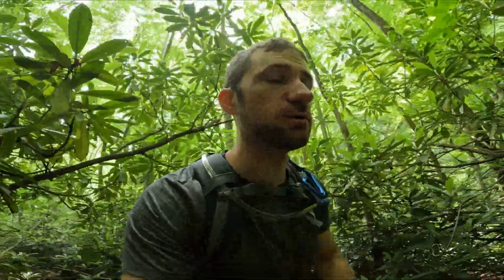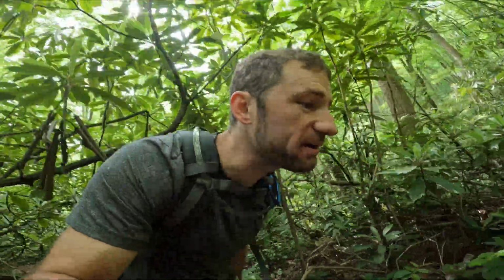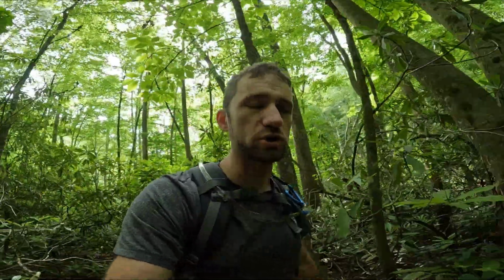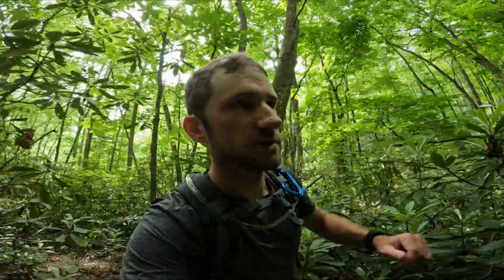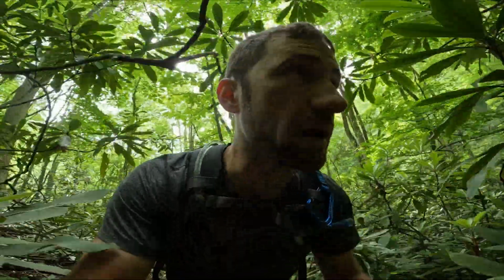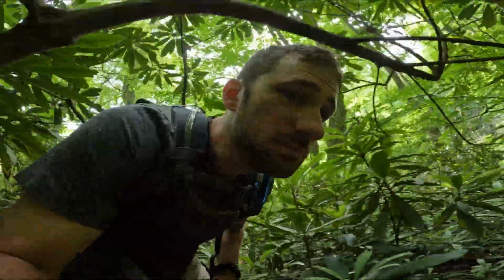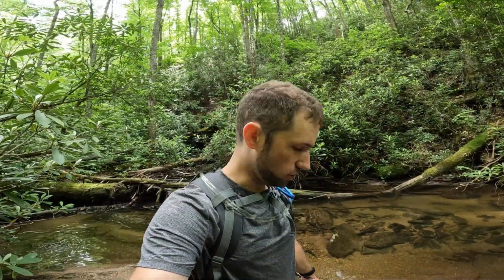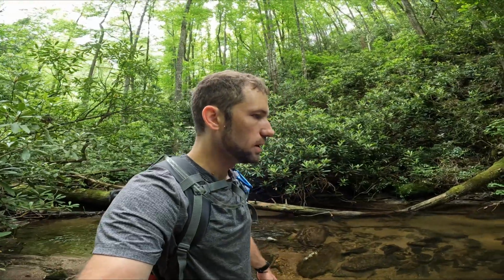Found a little bit of a trail. This is kind of what I remember following up to the falls, but it's a bushwhack regardless, because this trail has definitely not seen a lot of traffic. Ooh, all right, finally made it down to Mill Creek. That was a pretty gnarly bushwhack to get down here, but I'm beat up.